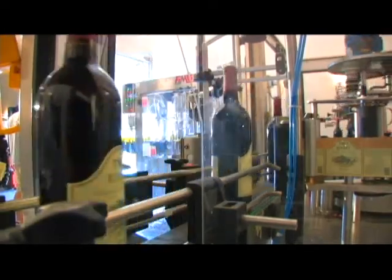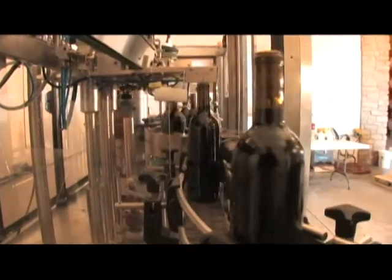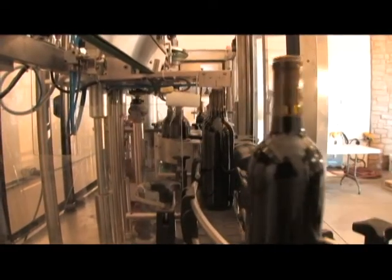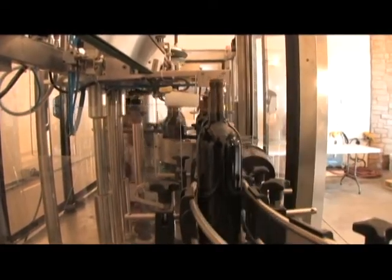All of the wine is bottled in-house at Two Rivers Winery. Before bottling begins, the bottling line is sterilized for 90 minutes with 180-degree water. The wine is then pumped from the fermentation tanks through a sterile filter and into the bottling line.